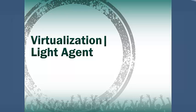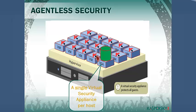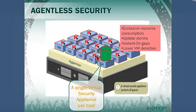Next option I wanted to talk to you about is Virtualization Light Agent. It's a patented technology. Kaspersky has just got a patent for that. It operates somewhat similar to the agentless option in a way that we also have a virtual security appliance here that has a single anti-malware definition database sitting on it. But now we have software deployed to every virtual machine. This can be done using software deployment tools from either Kaspersky or virtualization platform vendor or any configuration management software. It's super easy. It's not as easy as agentless, definitely, but it wouldn't take a lot of time to deploy that piece of software. But now we have access to the internals of every single virtual machine through that light agent.